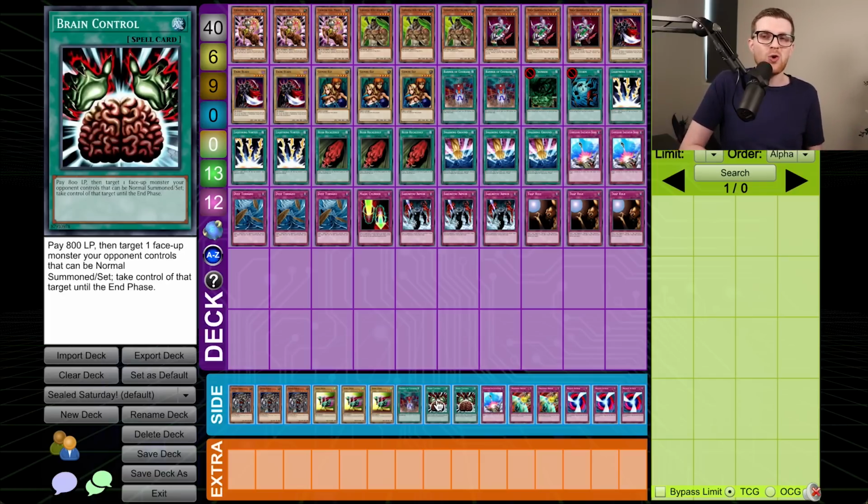2 Brain Control. I don't really think this card's that good because we're not playing a lot of tribute monsters. We're actually not playing any. And I like this from the perspective of we could use it to maybe just win a game if he has something out on the field. We can Brain Control it, normal summon our own thing, and that's like close to 4,000 damage. But again, the fact that there's a lot of ways that John can stop that, I'm not too keen on it, but it is an aggro card if we want it to be at the cost of a minus.